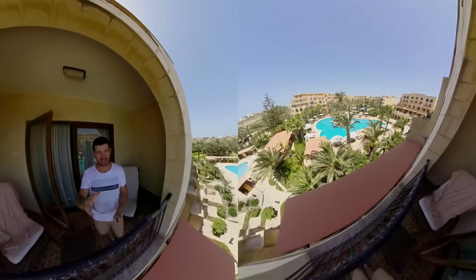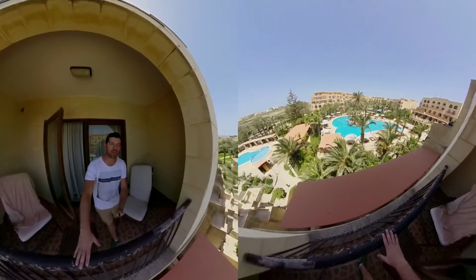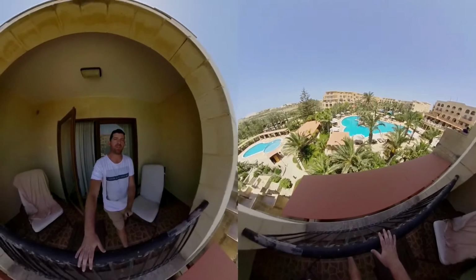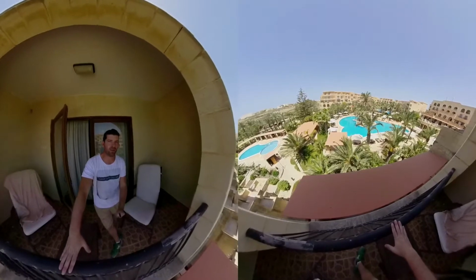One part of the hotel is used by the hotel guests, and the other part, which is right opposite me, is the Kempinski Residences. If you come here for a longer period, or you want to get a European citizenship and you need property for that, you may be able to buy an apartment at the Kempinski St. Lawrence in Gozo.